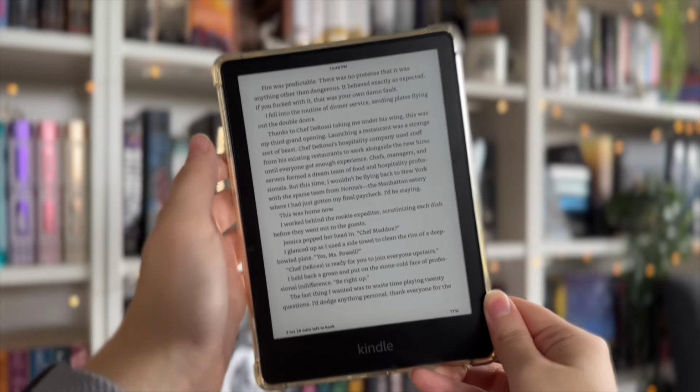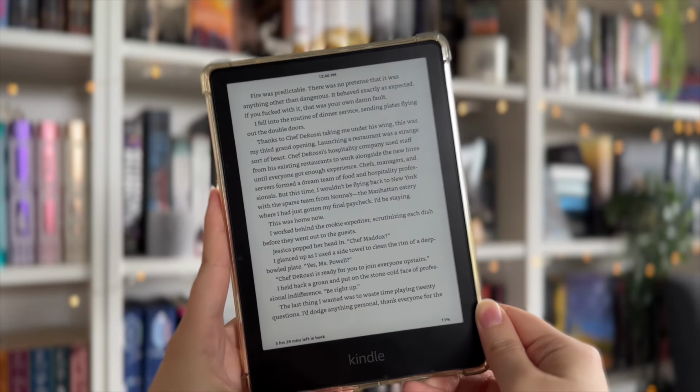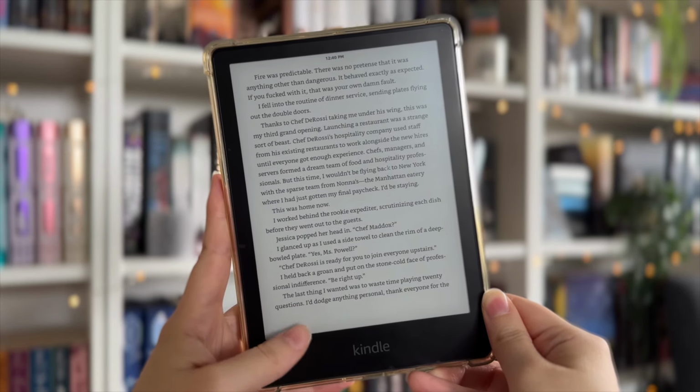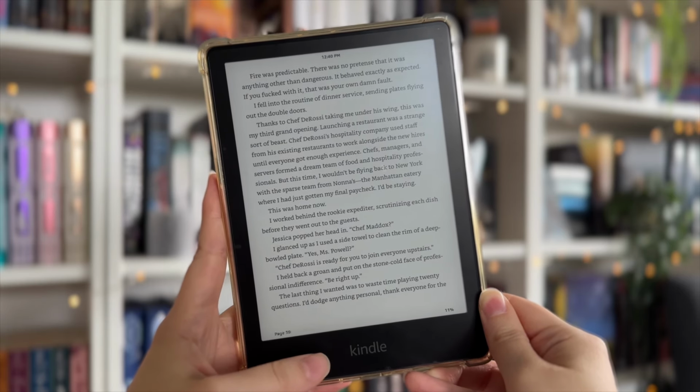It doesn't matter. But something that's pretty nice is if you tap the bottom corner, like where it says 3 hours and 29 minutes left in the book, if you tap that, it just changes, right? Whatever your preference is, you can have it at the bottom. I also like that it says percentage in the bottom. You can always change that.